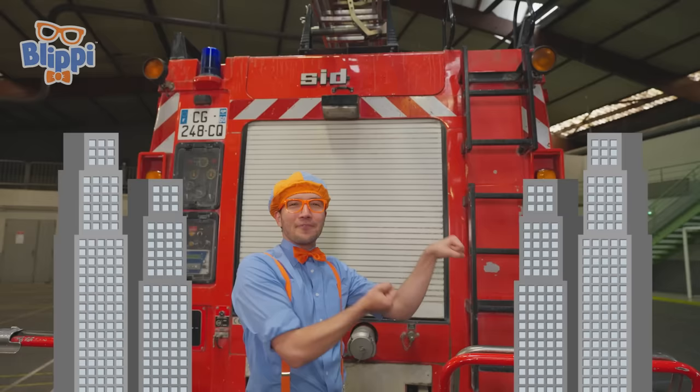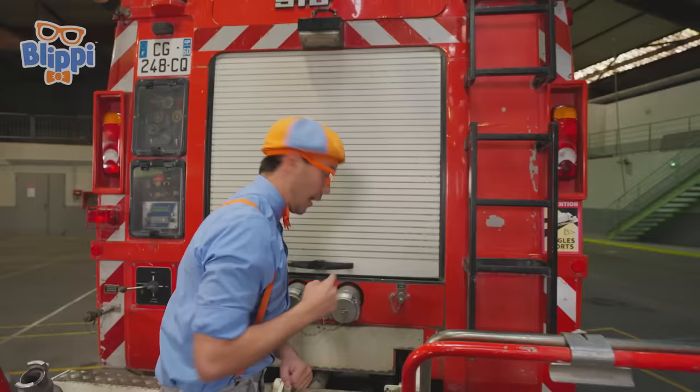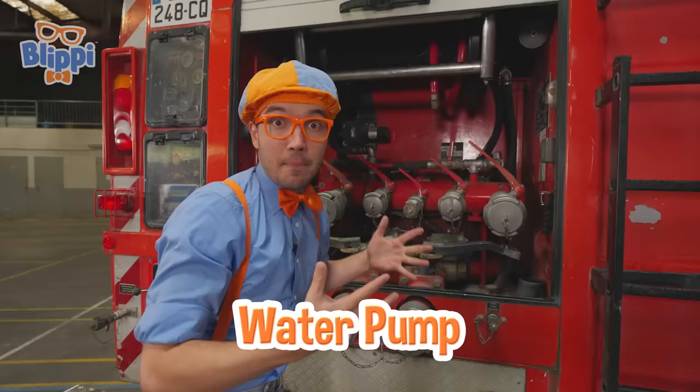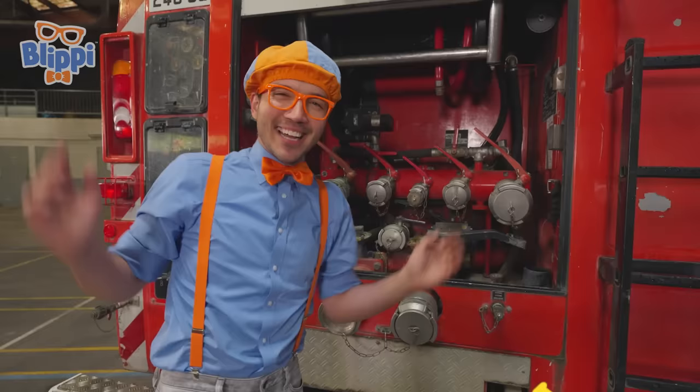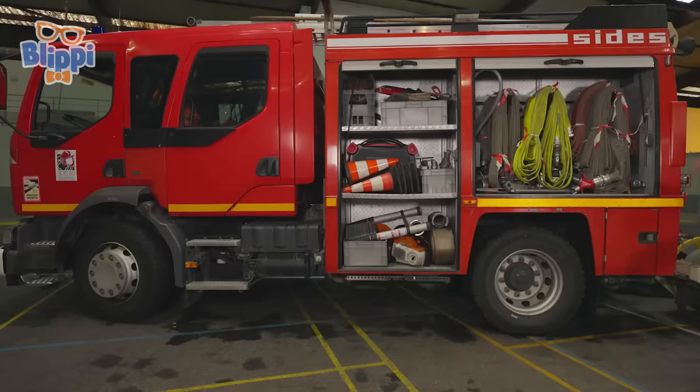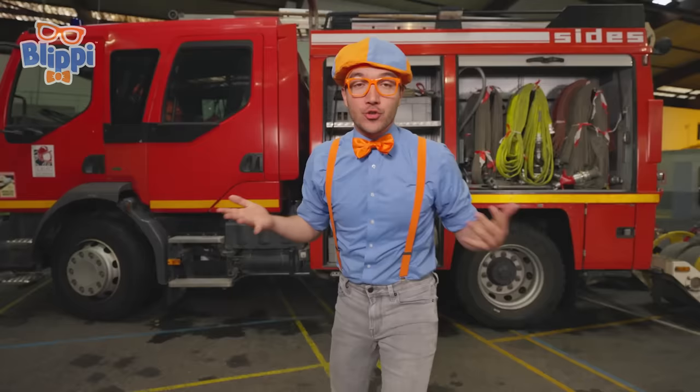Whoa, and check it out. There's a really big door. Wonder what's behind it. Whoa, check it out. It's a water pump. The pump puts a lot of pressure on the water so that it can go through the hose and onto the fire. Whoa, this is a pretty amazing fire truck. It has hoses, ladders, and a really awesome water pump. Woohoo! This fire truck is awesome! It's so much fun to explore it.